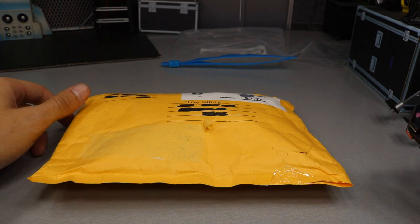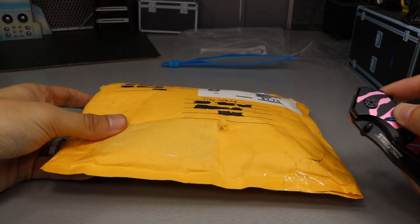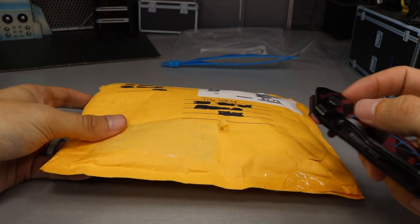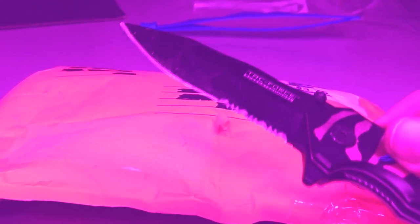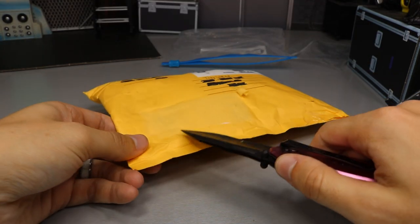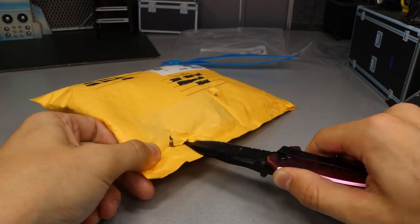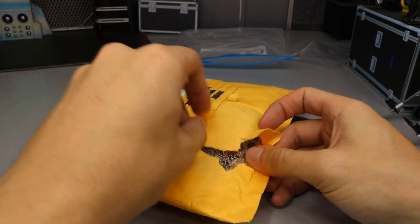But now let's go ahead and dive in to this package he sent me, and we're going to use the trusty, good old zebra print knife. Sick as can be. And I guess what we can do is just sort of give it a little cut right here on the side. And hopefully we don't cut any of the figures here, but maybe it'll just tear open and you guys can see what we have in here.